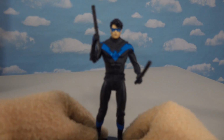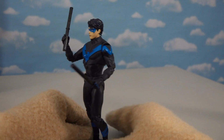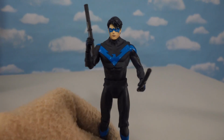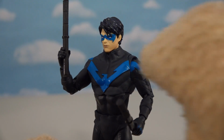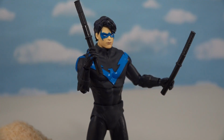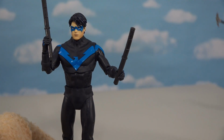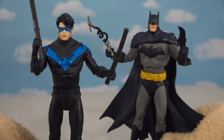And once getting Dick Grayson out of the package with all his accessories, yeah, we have one amazing looking Nightwing figure. Boy, talk about detailed. This guy has it all. The mask on his face, the super cool fighting sticks that he has. Yep, that is one great looking figure, especially when you put him side by side with good old Batman.